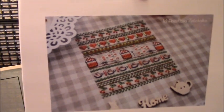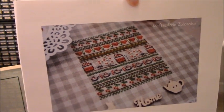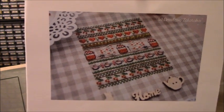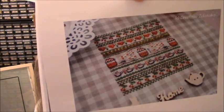So we have the strawberry jam sampler, and I think I'm going to do it on gingham fabric just like this because I just think that's so cute. I love it. There's a couple beads, and it looks very little. If you go to her Etsy, you can see it's a tiny little sampler. So I feel like it would stitch up pretty quickly, but there's a lot of specialty stitches in it. And there are some beads. So I'll show that one more time.